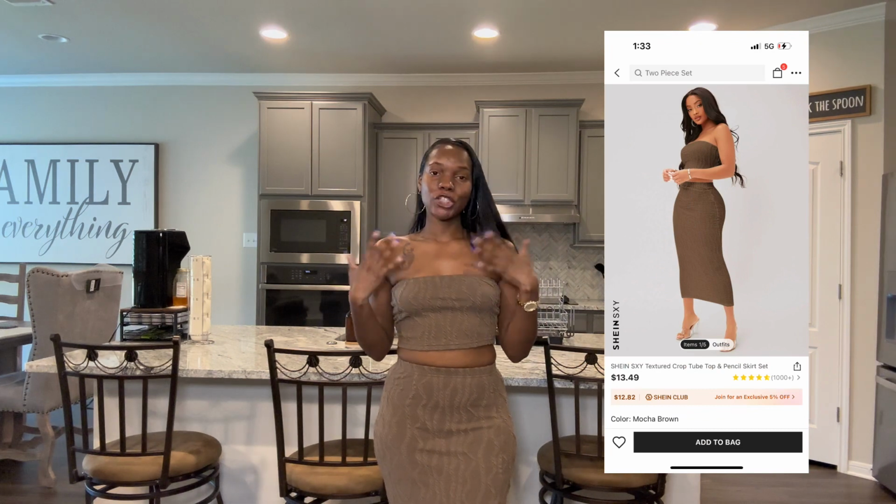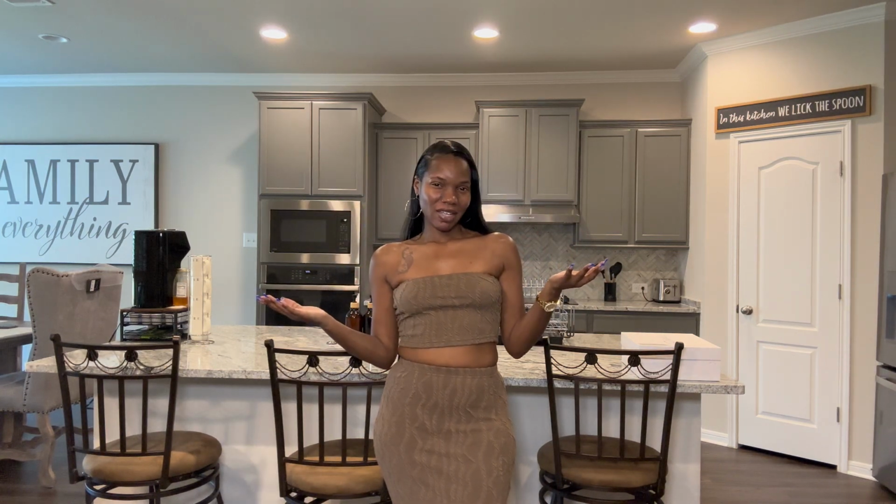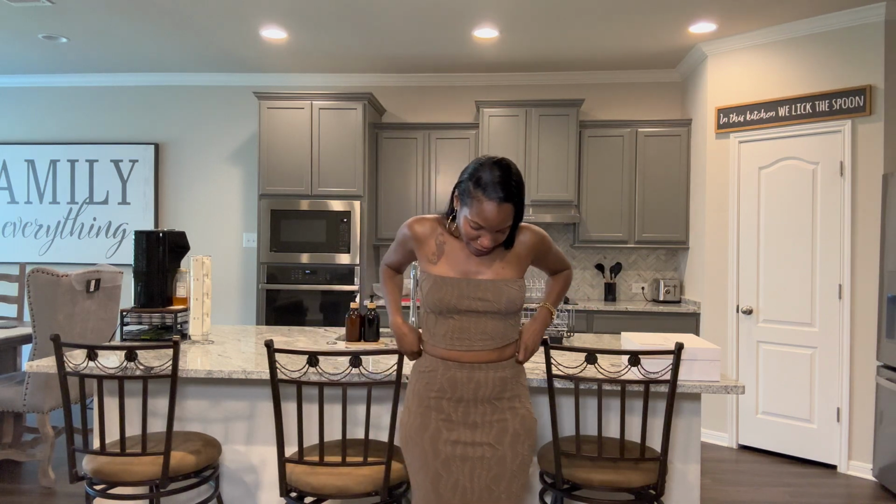Okay, so the next thing we have is this two-piece skirt set. I probably could have went on with life without it, but I don't just hate it. So this is kind of like the last one that I just showed you guys, that blue romper. I don't hate this, but I don't love it. The top is very cute. I can definitely wear this top with just some shorts and call it a day. But the skirt, I don't know.